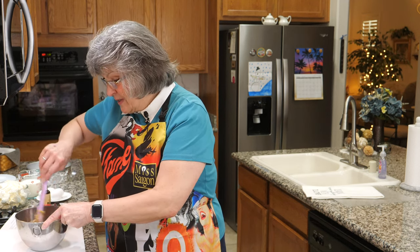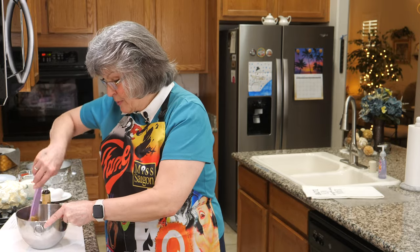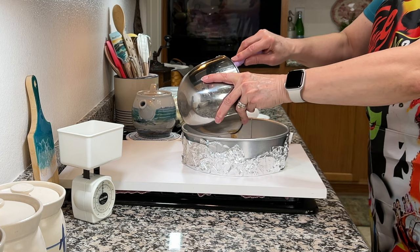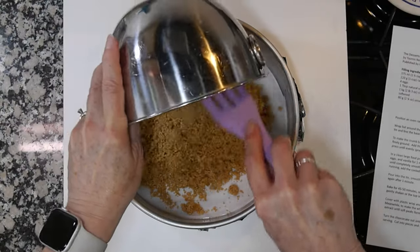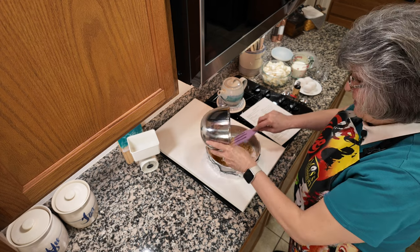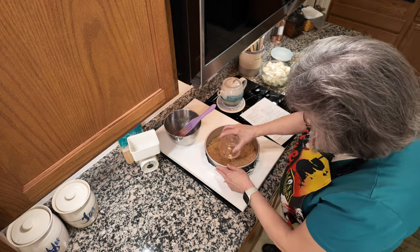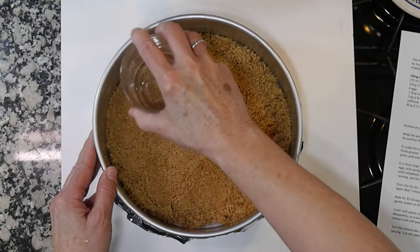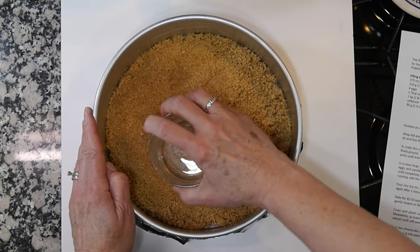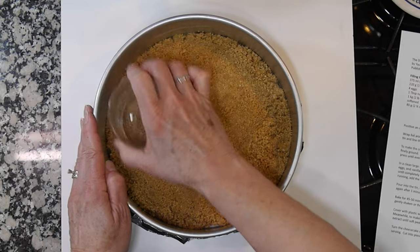So once I stir this together, I'm just going to pull over my springform pan and I'm going to press this into the bottom. I poured the crust mixture into the springform pan with instructions to press it down firmly. I grabbed a sturdy rocks glass, a gift from our pal Tanner in Montana meant for sipping whiskey, and that turned out to be the perfect tool for the job.